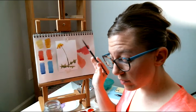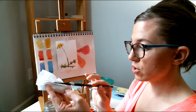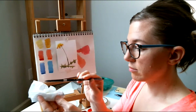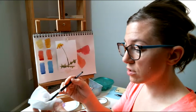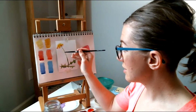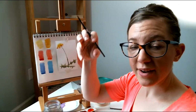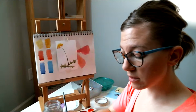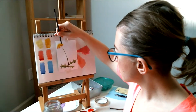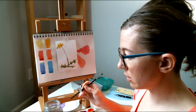But what you can do if you've put too much pigment in here is you can dry your brush off, pretty much empty of the moisture and the pigment, and then take it fairly dry, and it's sort of like a pigment eraser. It just sucks up the extra paint and pigment, and it doesn't pool so much. I don't want it to pool so much in the middle there, so I just picked a little bit of it up.